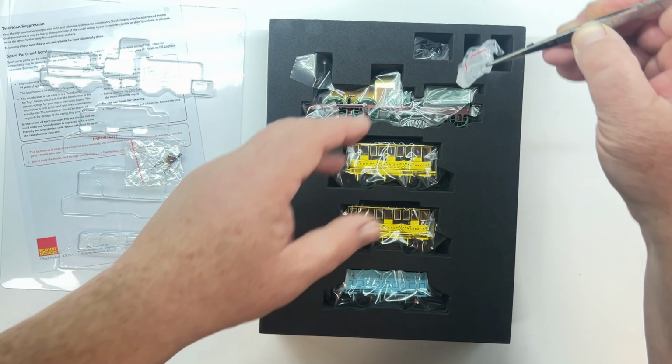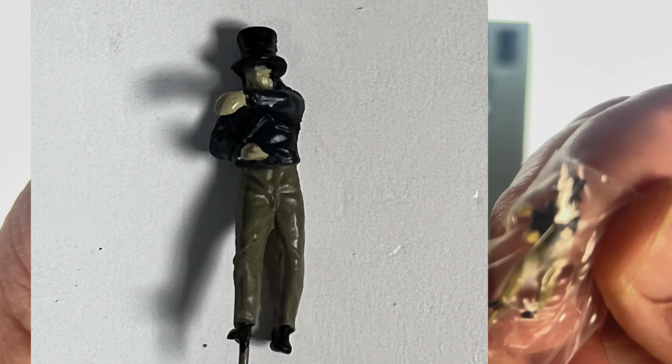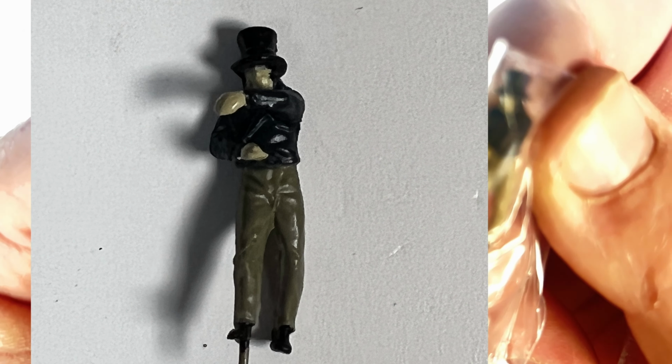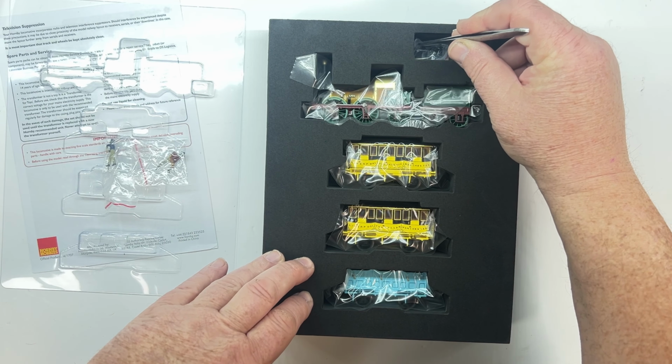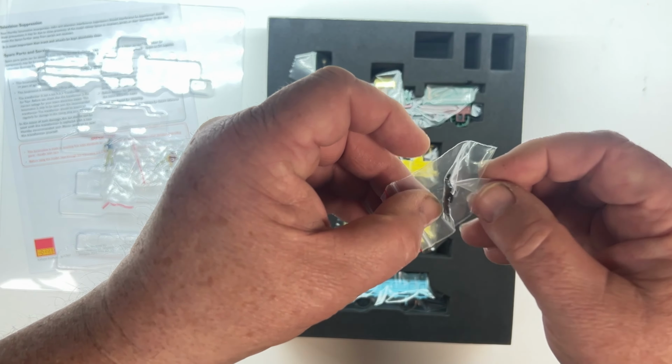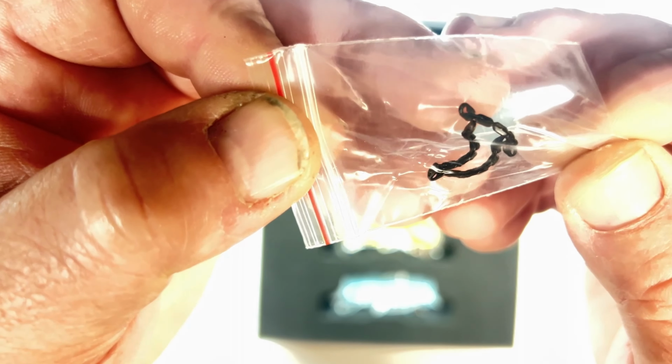What's this one? Let's pull that one out. And that looks like the driver. Very, very nice figures, actually. Yeah, very well done. I'm hoping these are coming out on the camera. If not, I'll take some photos and put them in when I edit. And then over here, we've got our coupling between the carriages and the loco.